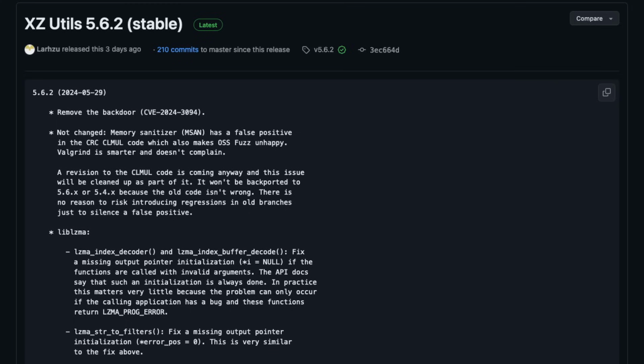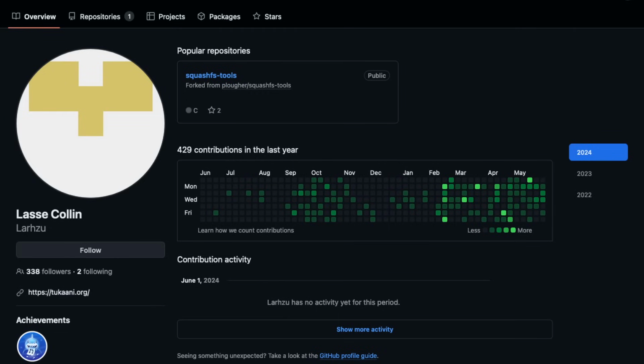XZ 5.6.2 has been released, and this is the return of the longtime developer Colin Lassie. I'm not sure how you say that name, sorry. He's resumed leadership and audited prior commits and has released the latest version with the backdoor removed. So that's good. That's really good to hear. Also, for people who are curious, the backdoor was already adjusted for various different distributions. It's already been fixed, but they did so by rolling back the release. This is a new release that doesn't have any of that horridness in there.